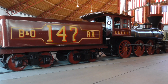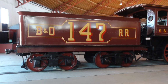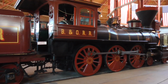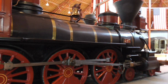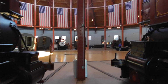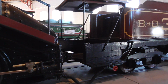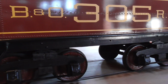Another Roundhouse beauty, this B&O number 147. Looks like they finally got away from the wooden trucks and finally with the sprung trucks on this one. Wow. I would have never thought in a million years, but I guess that's the way it was all the way back then. It's funny how the evolution of trains came to be what it is today. But you just don't realize it until you look at something like this number 305 over here. How barbaric things were back then. You know, when you have a tender that's got a wooden frame and wooden trucks on it. It's kind of funny.